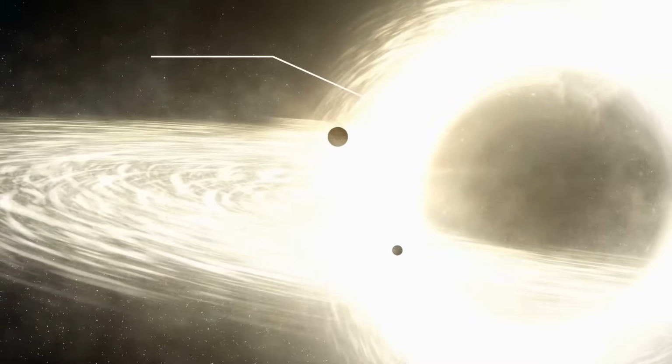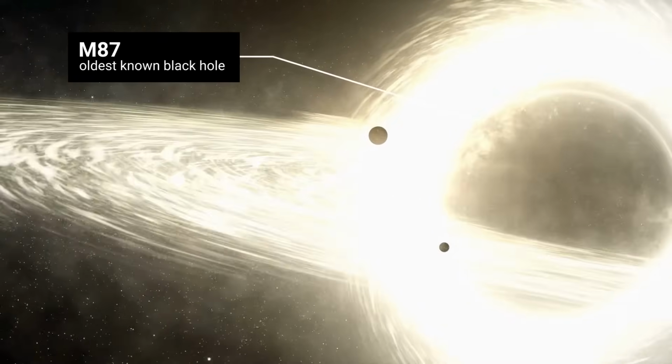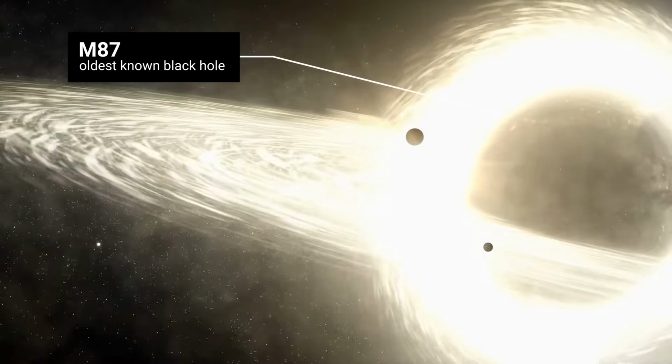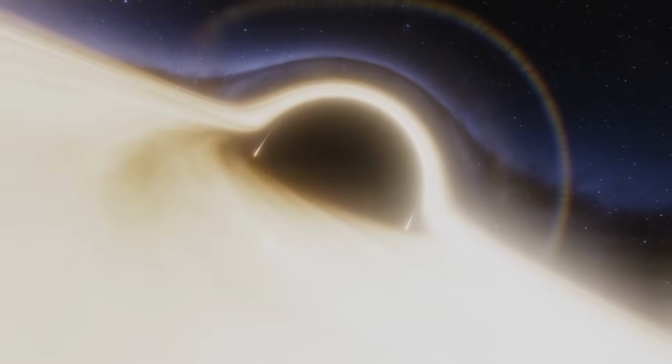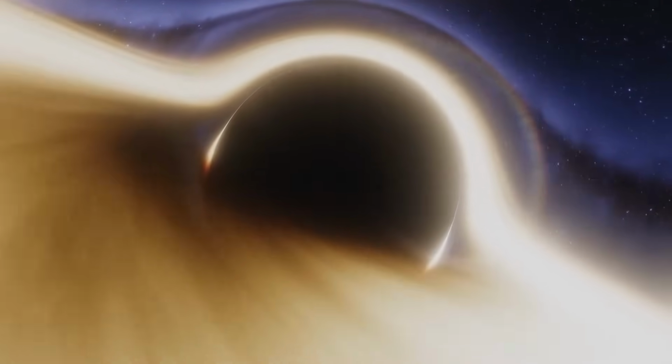But James Webb didn't rest on its laurels. It discovered an even older, massive black hole. It appeared 440 million years after the beginning of the universe. How these enormous space-time ruptures grew to such gigantic scale so early on is a baffling mystery.